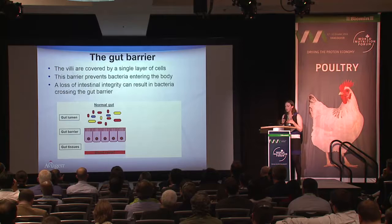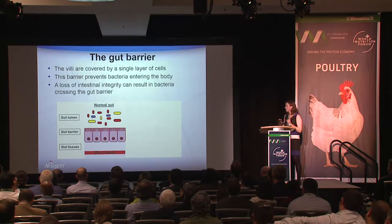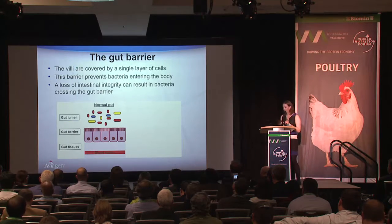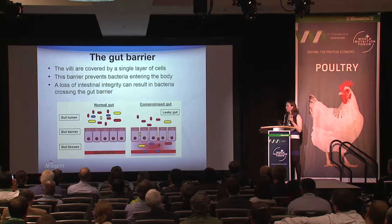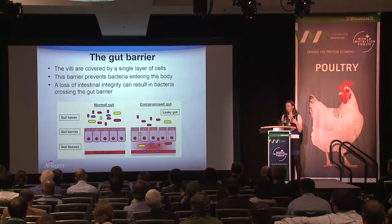So here I've got an image of the normal gut. In the gut lumen, we've got a collection of different species of bacteria, the gut barrier, which is a single layer of cells, and then beneath that, the gut tissues. And in a compromised gut, we can have gaps between these cells, which allows bacteria from the gut lumen to enter the gut tissues and potentially the circulatory system.